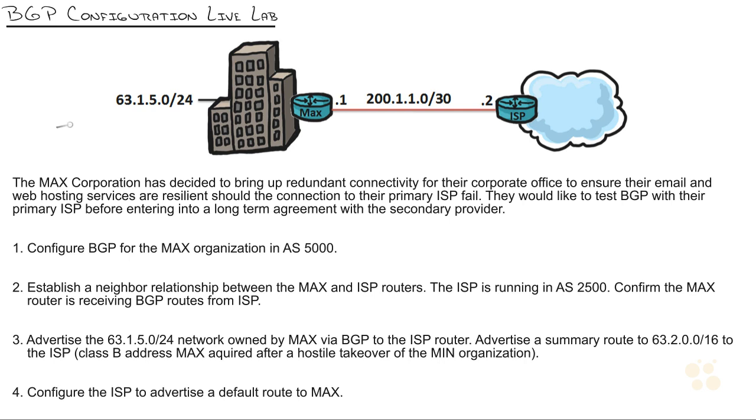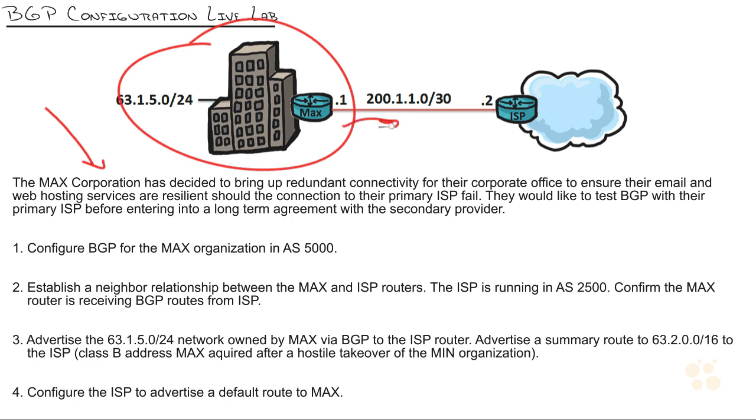Love peanut butter. The Max Corporation has decided to bring up redundant connectivity for their corporate office, there it is, to ensure their email and web hosting services are resilient should the connection to their primary ISP fail. They would like to test BGP with their primary ISP, that'd be these guys right here, before entering into a long-term agreement with a secondary service provider. So they're looking for a proof of concept. Does this work?